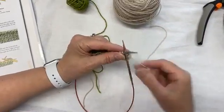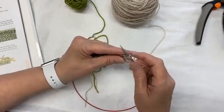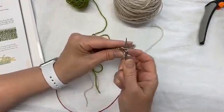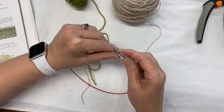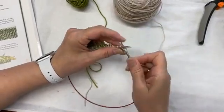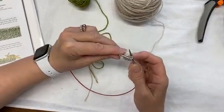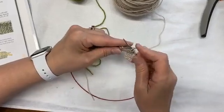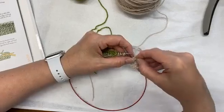Bind off 2, bind off. Or 3. It again depends on the size. Bind off. I have to knit 2 together to close the hole. Bind off, and now bind off the ones in between. Are there any questions on a picot bind off? And there's my little picot. Pull it up.